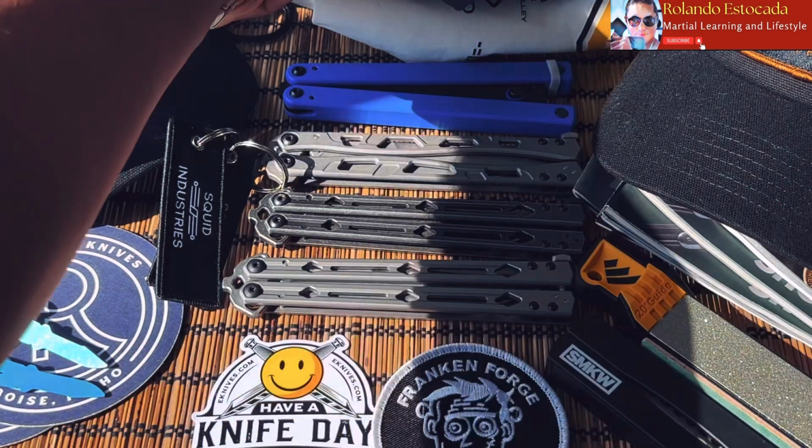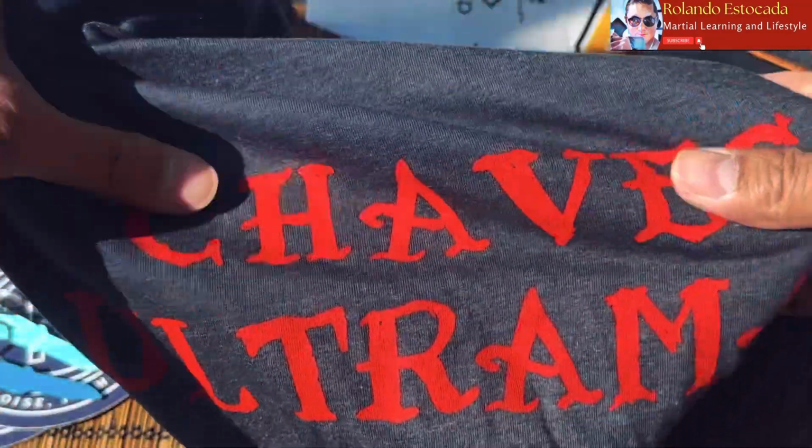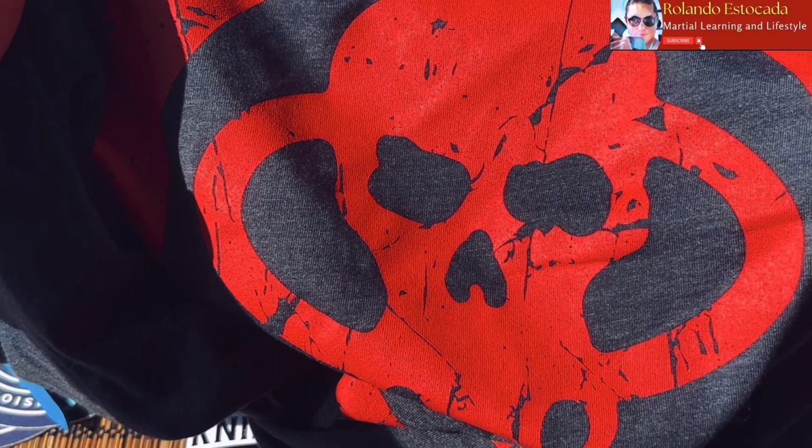So I want to start with this really super cool t-shirt over here, and they were just giving them away for free. Chavez Ultramar, and it has this really cool design in the front, a little bit zombie-esque, like zombie apocalypse-esque. Well, if there's a zombie apocalypse, this is the shirt I'm gonna wear.